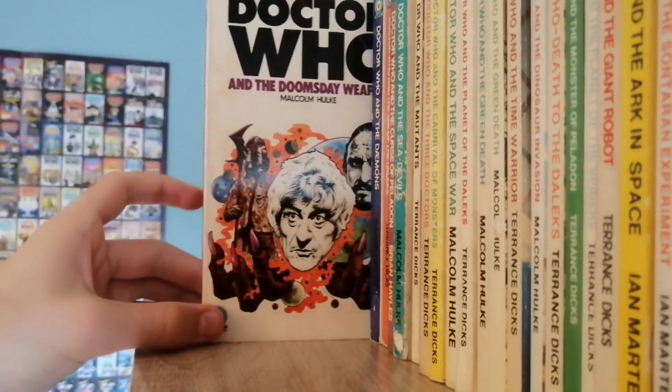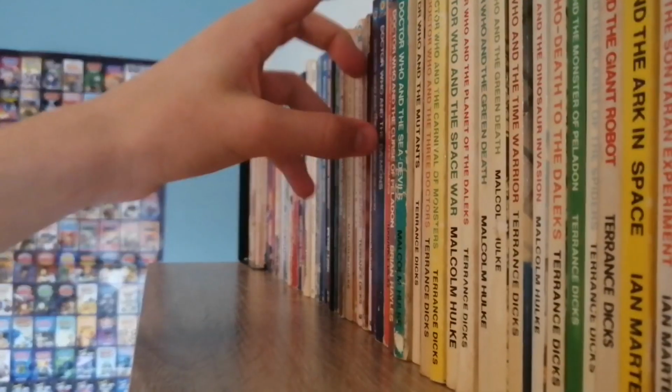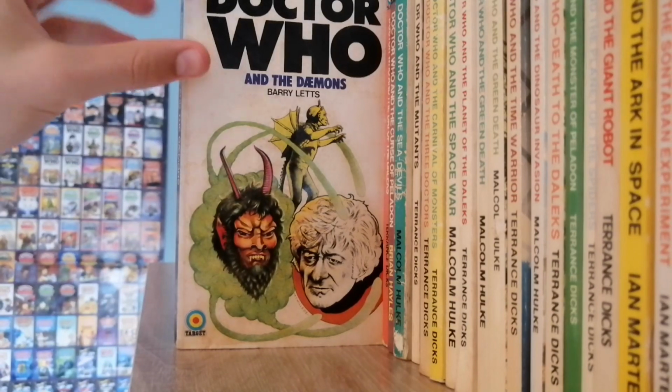We have The Doomsday Weapon, aka Colony in Space. And Doctor Who and the Daemons. These are all pretty old books now with their sort of big block logo.